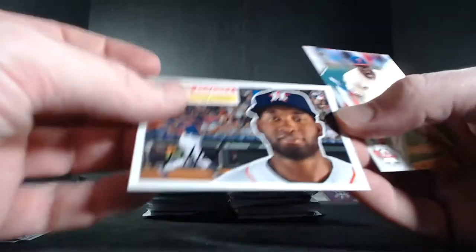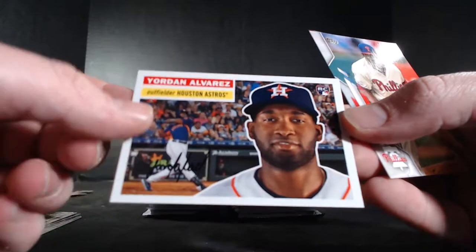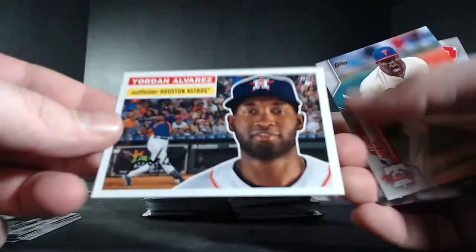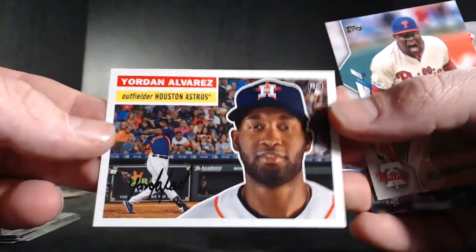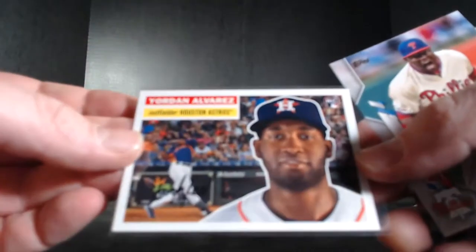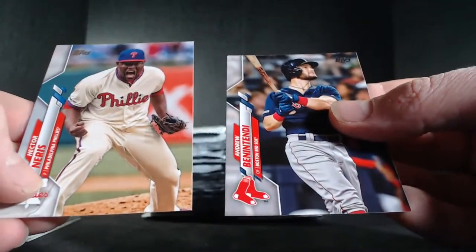It's this Jordan Alvarez. Look at there. Jordan Alvarez. Topps Choice on a 1956 reprint. A '56 reprint Alvarez. That's kind of cool, too. And then a Phillies, Red Sox, nearest Benintendi.